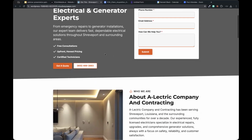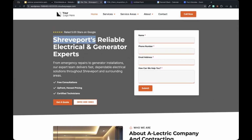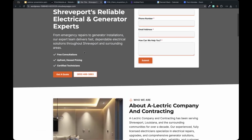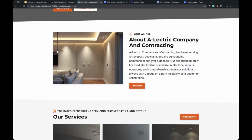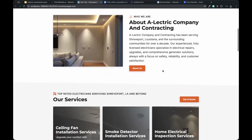Anyways, I'll show them what they actually want. They want to see the site, Jonathan, so I'll get to it. All the content is generated at runtime. Nothing here is static. So as you can see, Shreveport's reliable electrical and generator experts, this is all generated in real time, and the images are as well. So all text, all images are done for us, and we have a good About section as well, because we imported their existing website, so we got some good information about what they actually do.